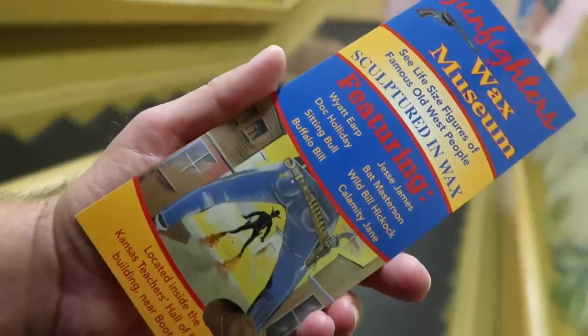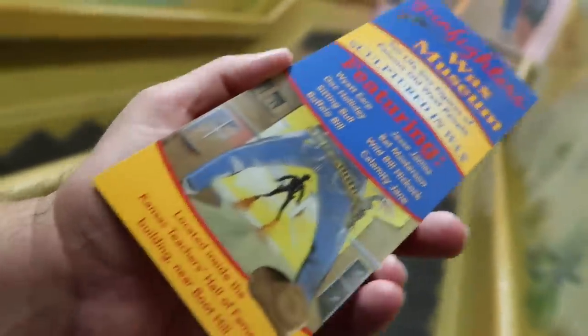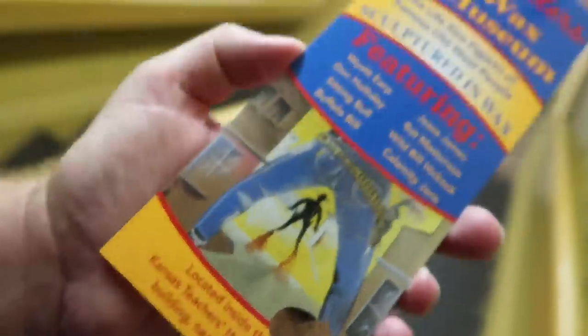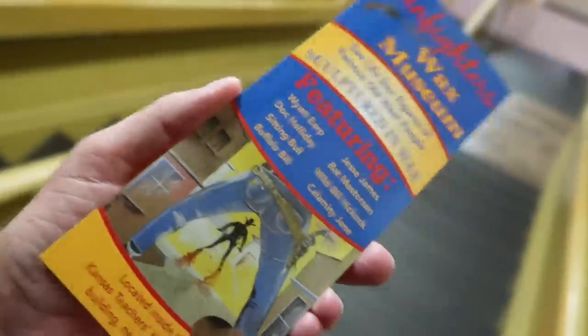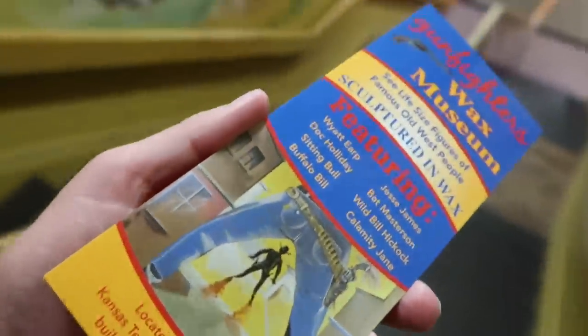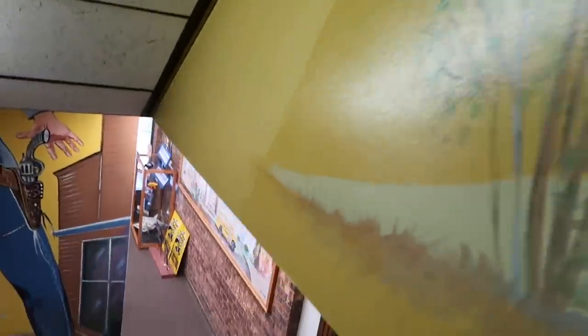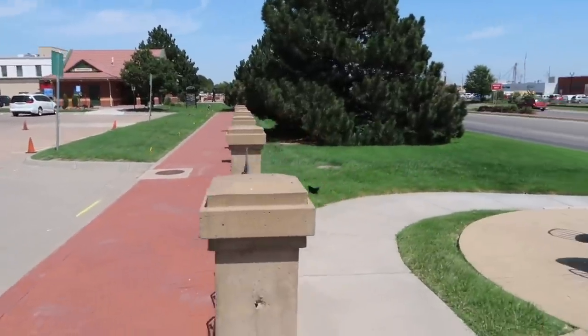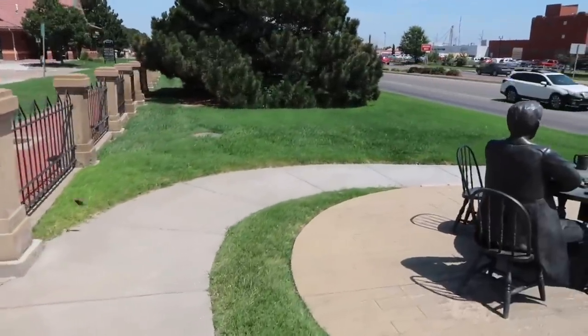Life-size figures, the Old West, sculpted in wax. And it is located inside a different building. From the outside, besides that one signage, when you walk up, you think, is it really going to be in this other museum? But it's upstairs. Right over here next to the road, some crows and birds.